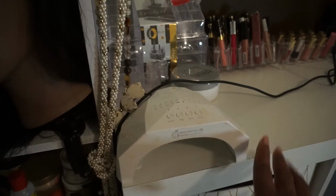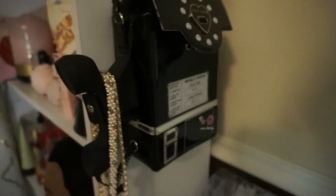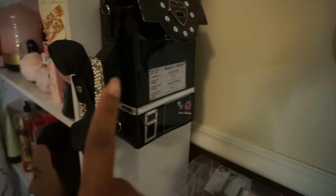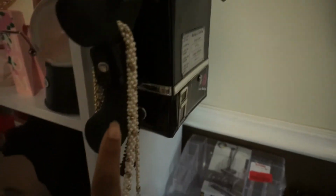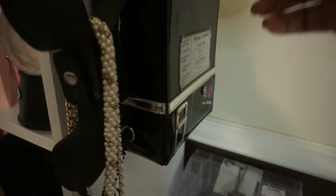Here's my UV light LED nail lamp. This here, if you've been with me for a while, I did a review on this Bessie Johnson bag. This is really a real telephone. It does work. The telephone, I have a video on that. But in here I keep some different jewelry and things hanging there. Got the 360 water bottle there.